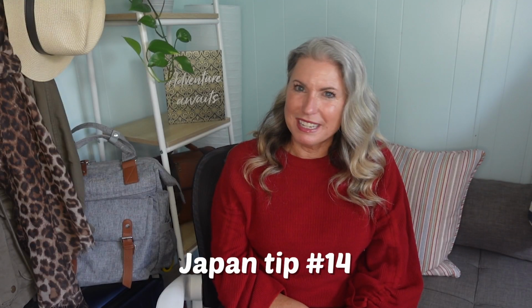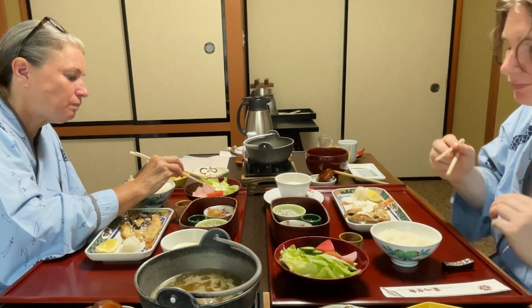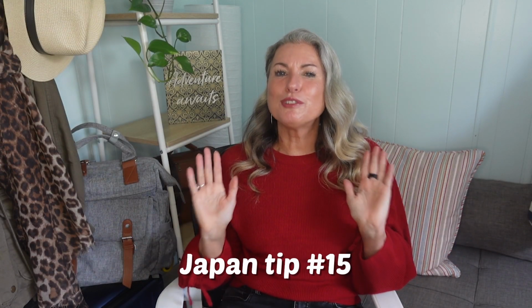Tip number 14. If you're eating a meal with a bowl of rice, make sure you do not stick your chopsticks in the rice when you are not eating. You'll want to lay them to the side or across the top of the bowl. The custom of sticking your chopsticks in the rice is only done at funerals, so it's kind of a big no-no.